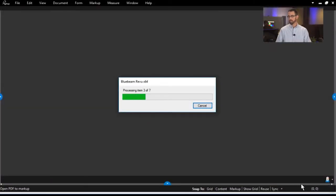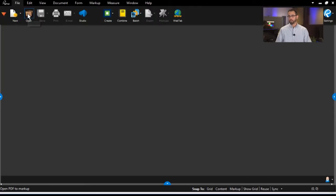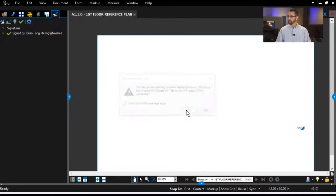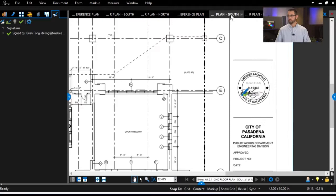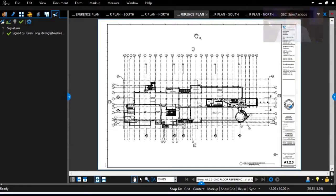We'll process those. And then let's pull those up. Let's take a look at our handiwork here. We'll open all those documents here at once. And we'll see that we caught that digital signature field is now there. We can see that our sign and seal is there on our spec section. And then looking across our drawings here, both digital signature and sealed are there. So here we go. Dare I say, signed, sealed, and delivered?